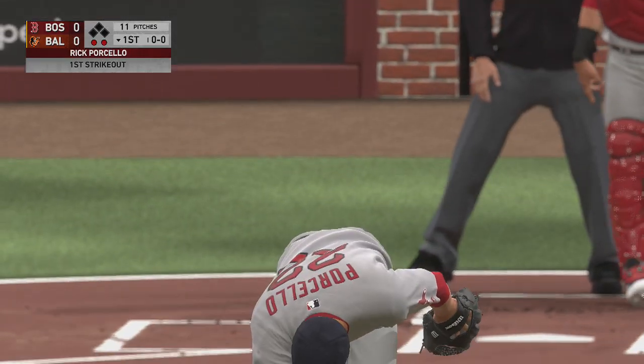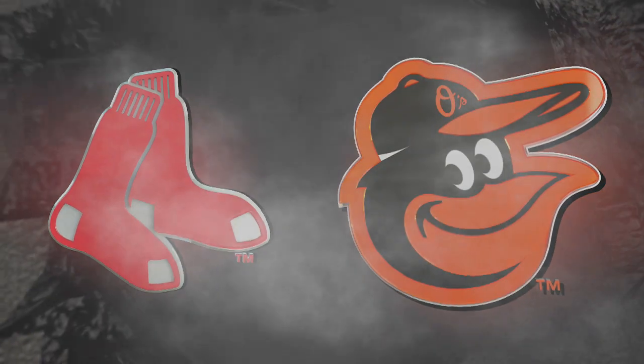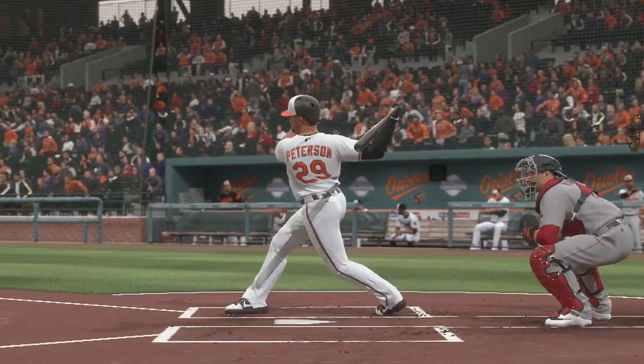Nice two-seam fastball there. You don't usually see a lot of swings and misses with that pitch unless it's really moving. So that one must have had some real good late life.